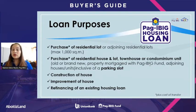It's not just limited to a house and lot. If a member wants to avail of a residential lot only or adjoining residential lots, we can finance up to 1,000 square meters. Of course, purchase of a residential house and lot, townhouse, condominium units, old or brand new, or even property mortgage with Pag-IBIG Fund, adjoining houses or units, inclusive also of a parking slot. So you can include in the home loan the purchase of the parking slot, but we do not allow only the parking slot. You have to purchase a unit from the property.